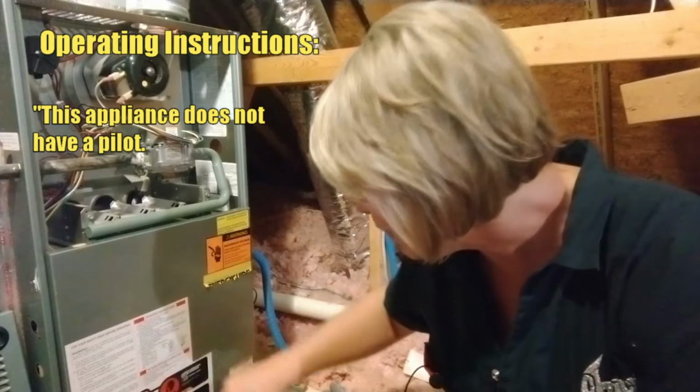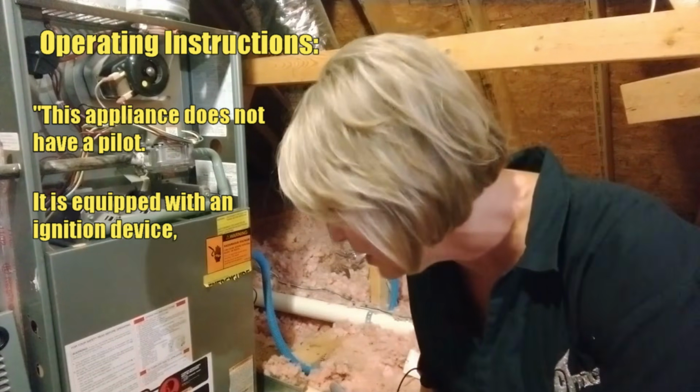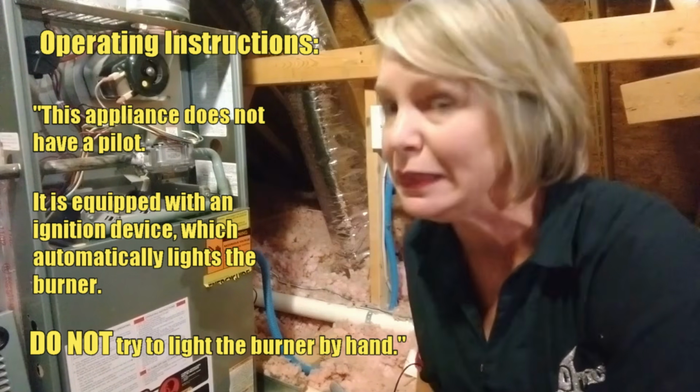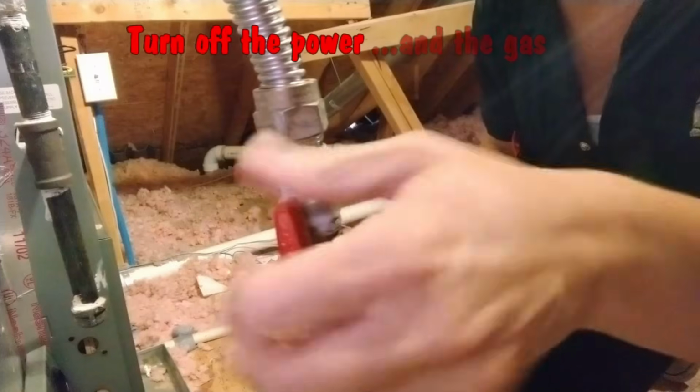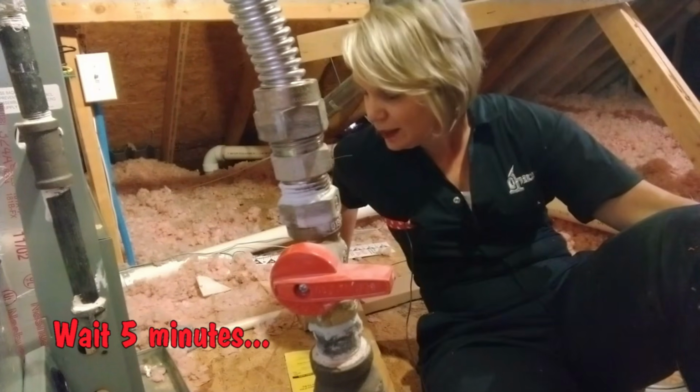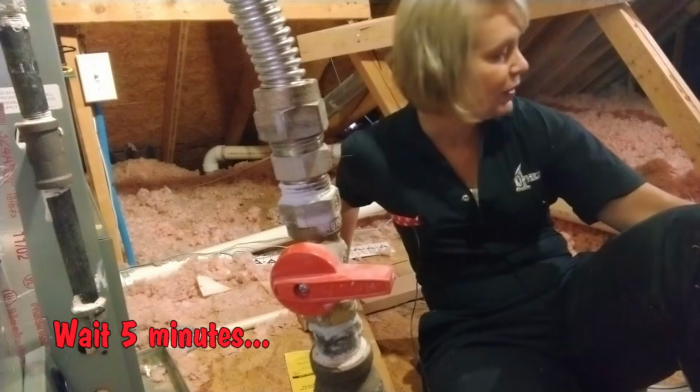All right, this is cool. Look at this. Right down here, operating instructions. It says, this appliance does not have a pilot. It is equipped with an ignition device which automatically lights the burner. Do not try to light the burner by hand. I guess that's on, so that means this would be off. Wait 5 minutes.